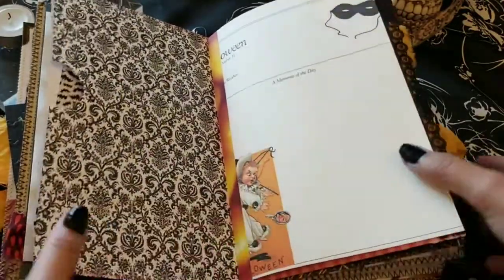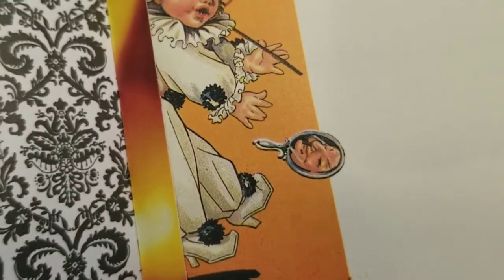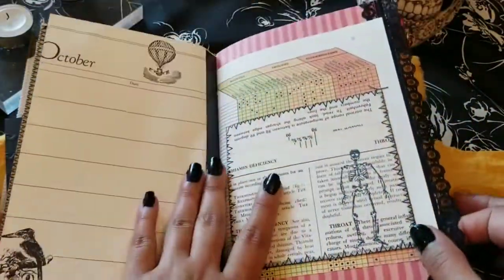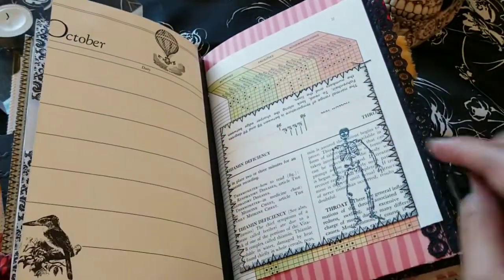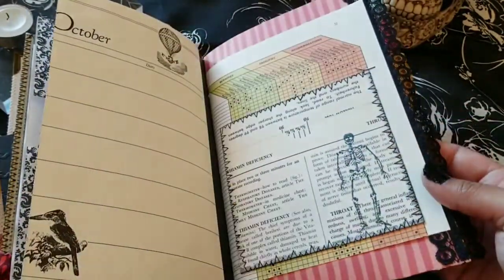I really like how spooky this child looks. Isn't that kind of creepy? And you can see its face in the mirror and it doesn't look so young there, does it? Anyways, moving right along. If we flip over to this page, we have this cool bird there. It looks really cool and spooky. This here is a pocket, so you can store some goodies in there with Mr. Skeleton.